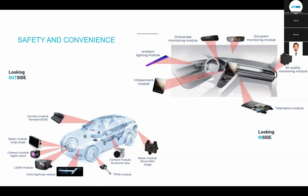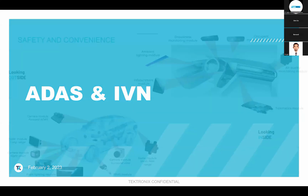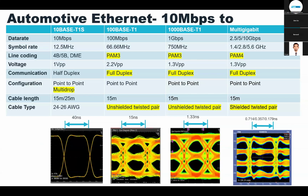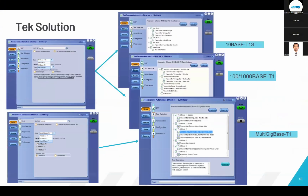Okay, and you have mentioned maybe all the powertrain solutions above. And then we also have some ADAS measurement solutions in the automotive Ethernet. So if you are interested, maybe we can talk about it later because the time is limited. Sorry about that. But just know that we can have the automotive Ethernet from 10 megahertz up to multi-giga automotive Ethernet test solutions.